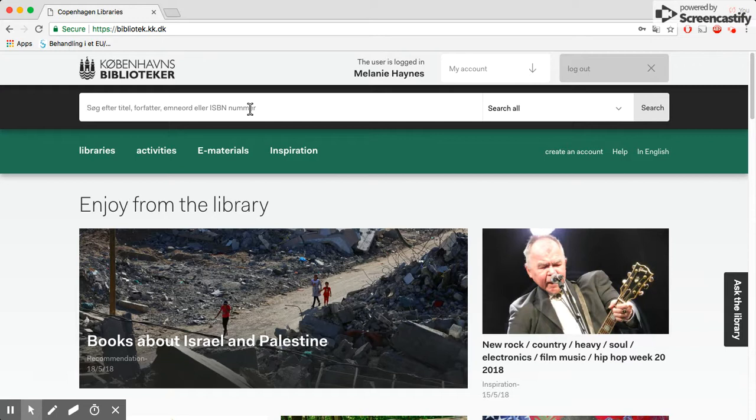But you can order and reserve any book that they have in Copenhagen and have it delivered for collection at your local library, which in your account you can set as the local library that you want, and that's where your books will go. However, it's really important to say you can return your book to any Copenhagen library. It doesn't have to be the library that you checked that book out of. It can be any library in Copenhagen.